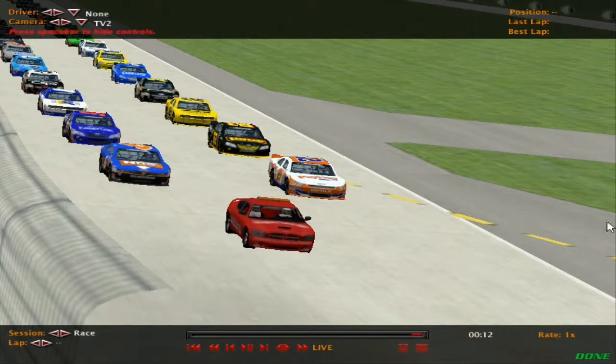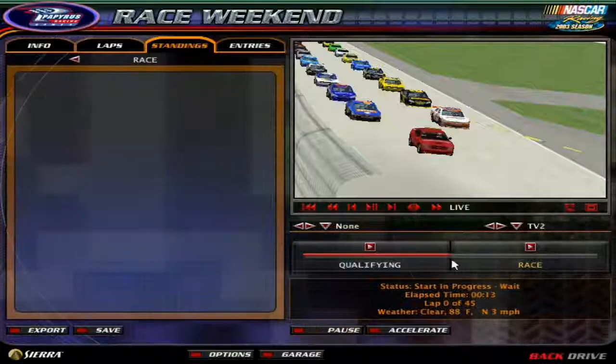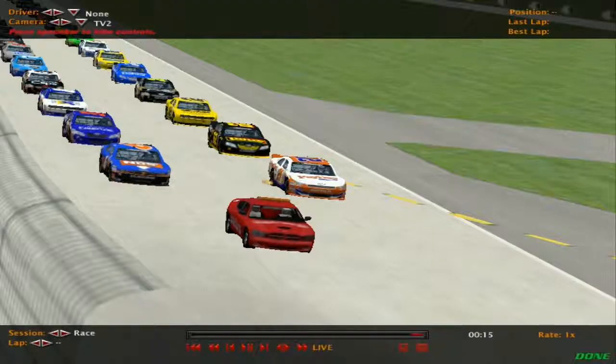But we're going to get this race going since it's kind of late right now. It's about 2 o'clock in the morning and I want to get this done, so I'm tired.